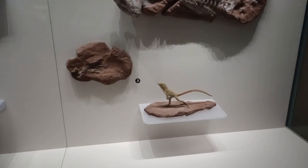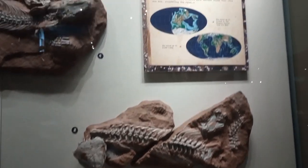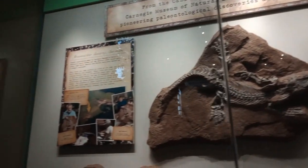See, like it. The world was the... Hey, look at the little gecko. Yep. But look how cool that is. All the countries were connected, and then through time, they separated. Nice.